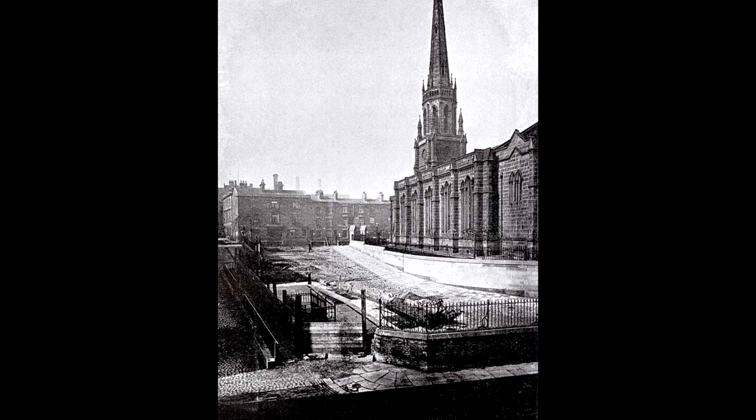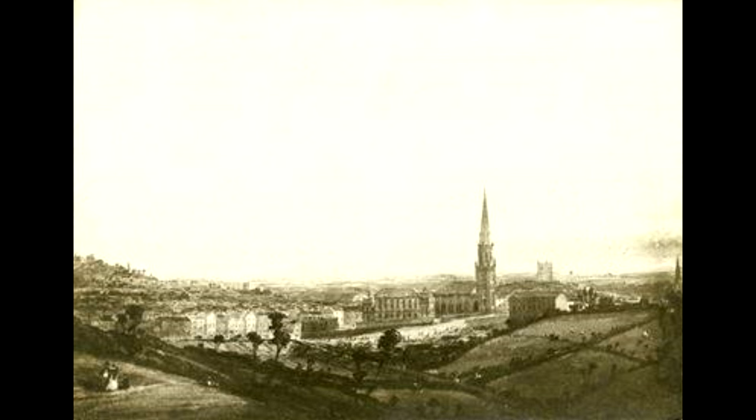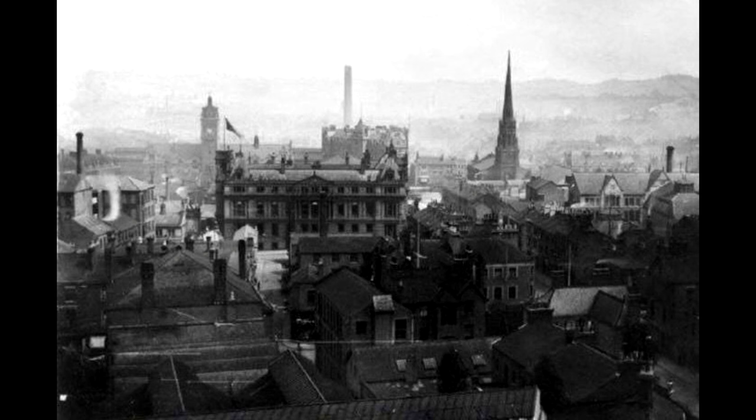Its external dimensions were 129 foot by 64 foot, with a square tower on which was a nocturnal lantern 24 feet high and topped by a spire rising to 29 feet. The spire itself was a total of 172 feet and was the tallest in Nottingham. The actual area of the church, including the burial ground, was over 4,000 square feet.